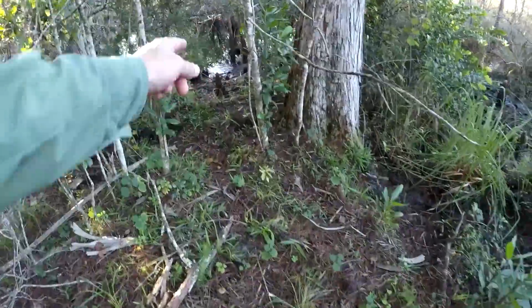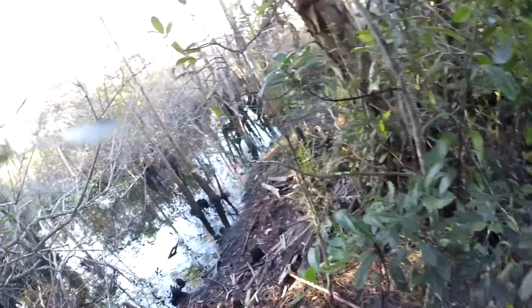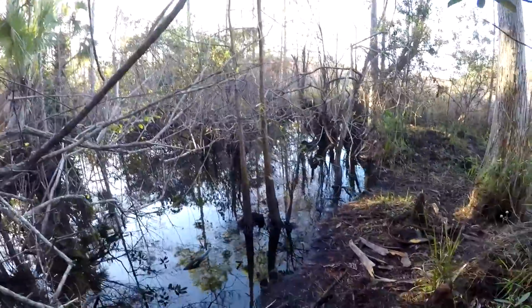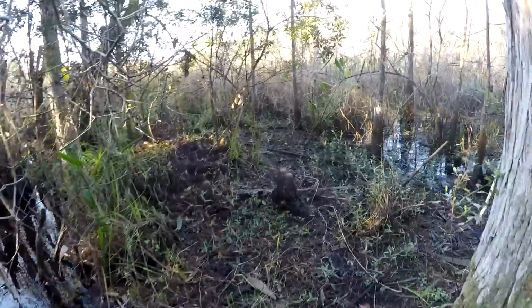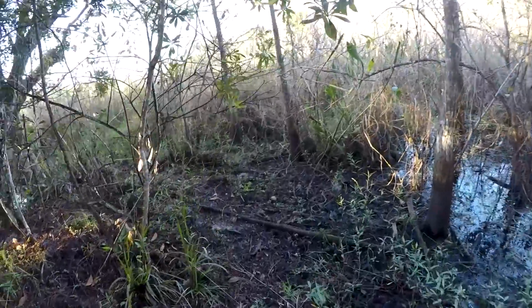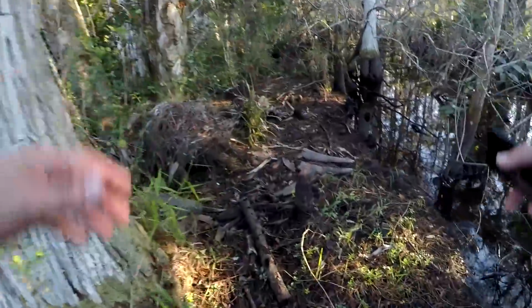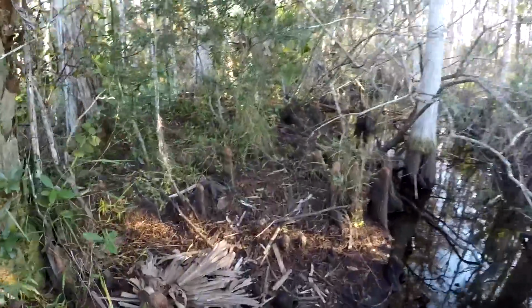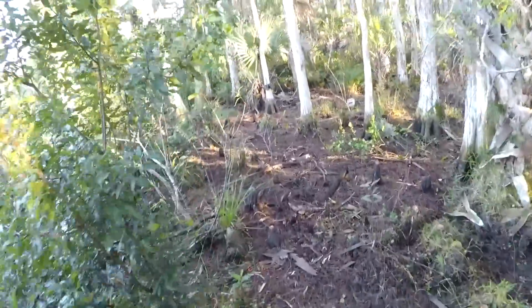You can see a little trail right into the water here. So they're just running through these water holes. And you can see their trail goes right off here. That's probably where they're going to bed down during the day. But this little peninsula that sticks out here is where I was getting all the action of the deer and the hogs and the turkeys. Walking right through here.